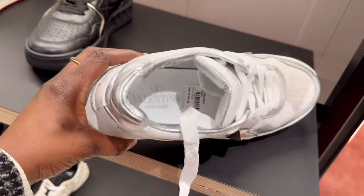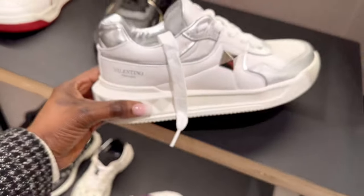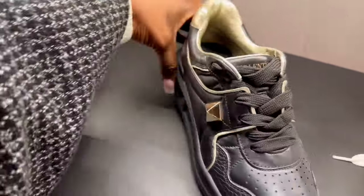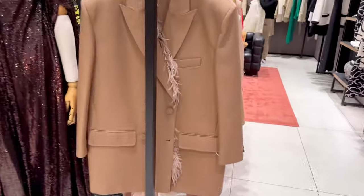These trainers retail for £410. Lovely as well. They also have it in black. The black one is here. It retails at the same price, £410. So after that, I'll move on to the ready-to-wear section.